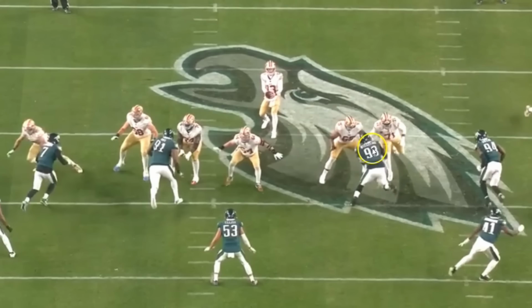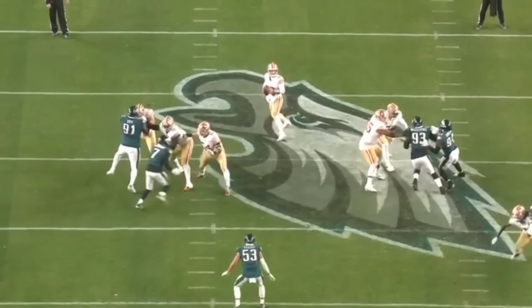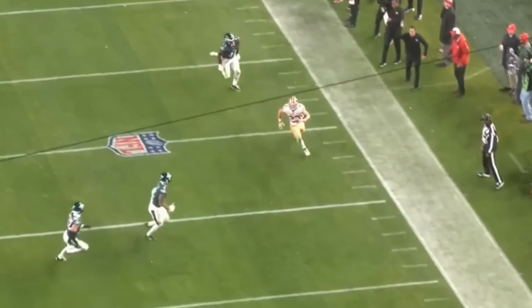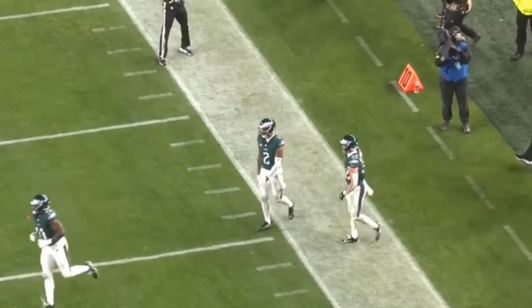So Banks has to take number 93, get the hands into him, pass him off to Trent. And then after that, he has to get back and pick up Josh Sweat. And he does that perfectly. That's a really, really nice job because that right there allows the quarterback the time to throw the ball. That right there makes sure the quarterback's not pressured at all. And he can deliver a nice pass to McCaffrey. This one right here picked up 33 yards.